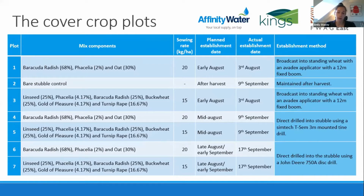So plots 1 and 3 were established at the start of August, and these were broadcast into a standing wheat crop using an Avadex applicator with a fixed 12-metre boom. It was originally planned that the next 2 plots, plots 4 and 5, would be established in mid-August, just after harvest. As you can see, this was delayed till the 9th of September. This was due to there being straw in the field that wasn't dry enough to be removed.